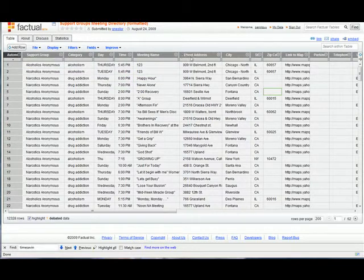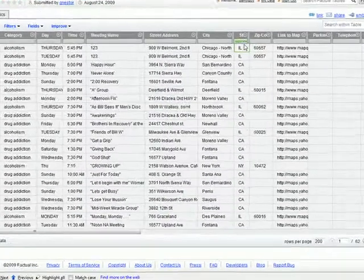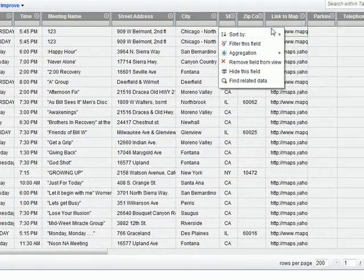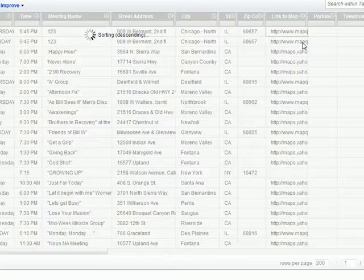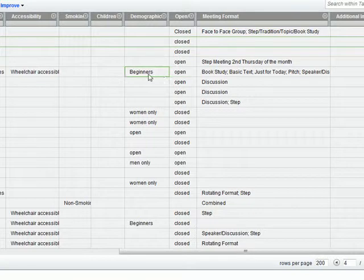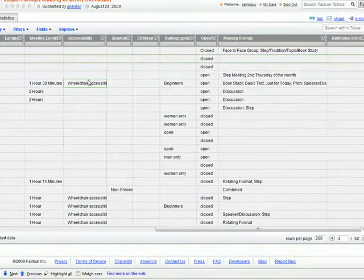Now, what if I wanted to find the support groups in my state? Well, all I would have to do is click on options over here and then sort by displayed, and if I wanted to bring back from Z to A until I reach my state of Oregon. I can also find whether this is an open group, a beginners group, men only, women only. Great way of not only finding databases but also creating your own.